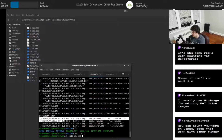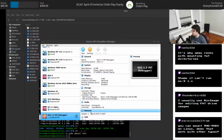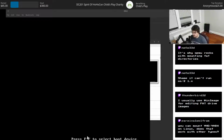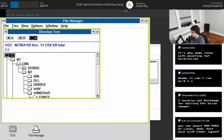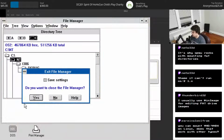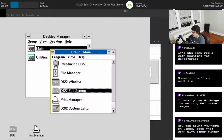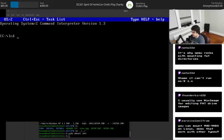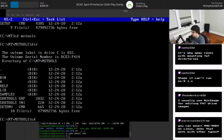And then you unmount it. And all right, let's boot her up. Okay, there we go. Wow, I can't get used to that boot speed. If we take a look here, there's our NT folder. Let's get a command line. What we need to do is find the debugger, because I have done NT debugging before, but I admittedly have never done it under OS2, so I don't know how different this may or may not be.